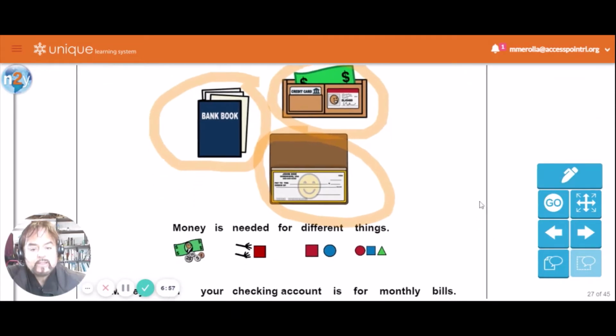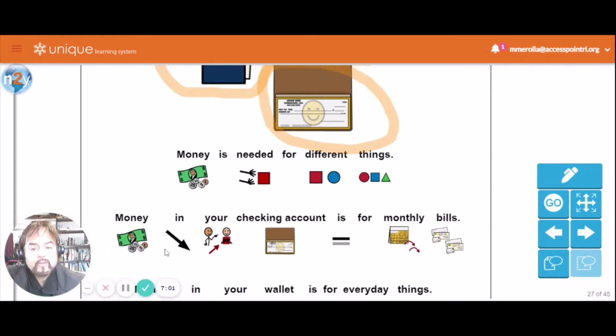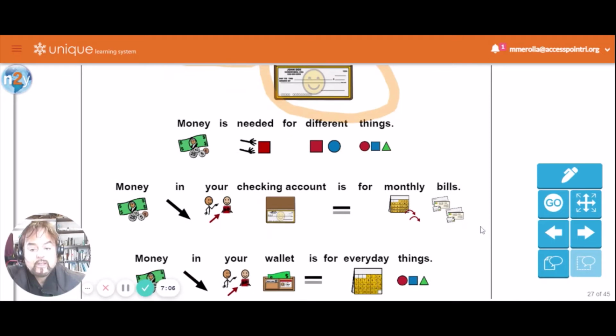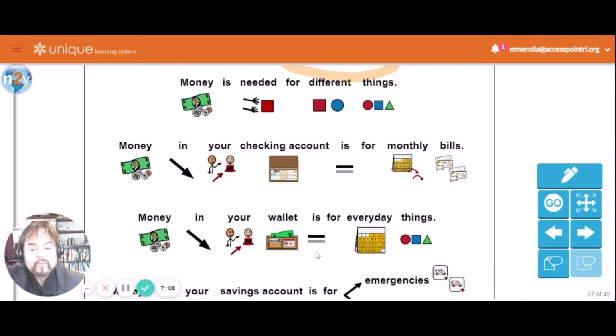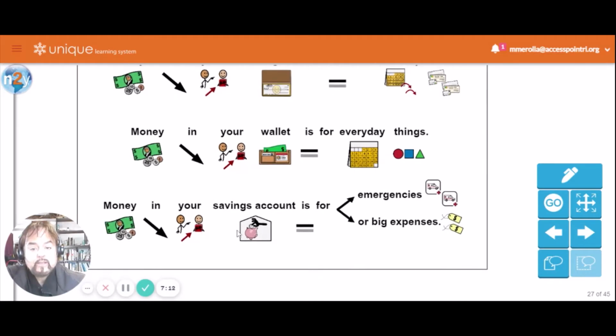Okay, so money is needed for different things. Money in your checking account is for monthly bills. Money in your wallet is for everyday things. Money in your savings account is for emergencies or big expenses like going on vacation or something.